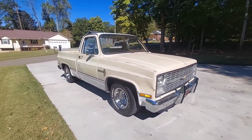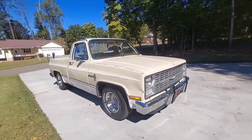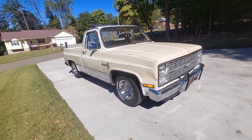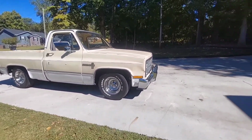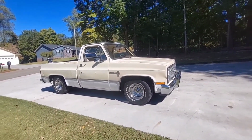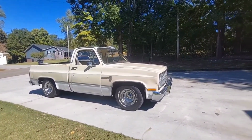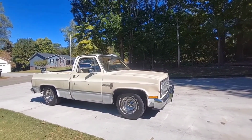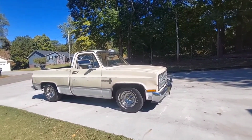This truck had been stolen. I don't know why you would steal this truck. I have no idea. If I was going to go to jail for something, it'd be for something better than this truck. But anyway, it was stolen, and I don't know how long it was gone for, but the police found it and returned it to Left Turn Bill. So anyway, him and his wife drove the wheels off of it, and it's got a zillion miles on it. And now I own it.